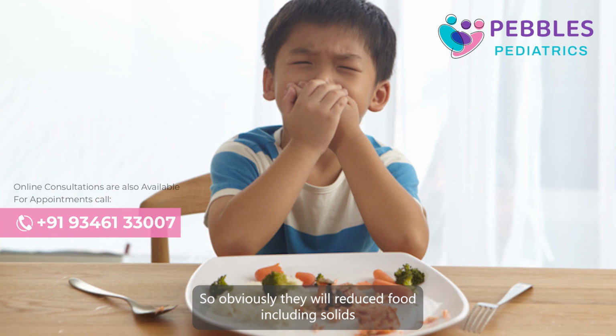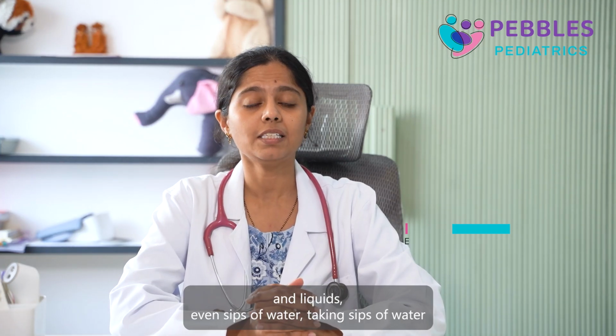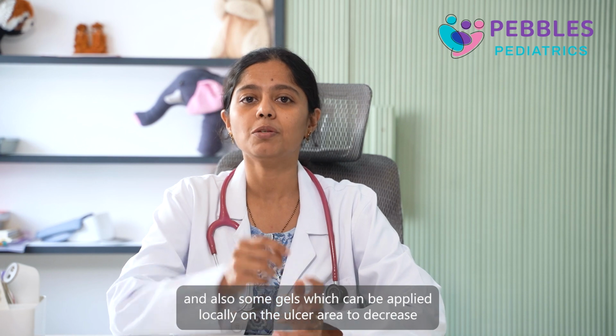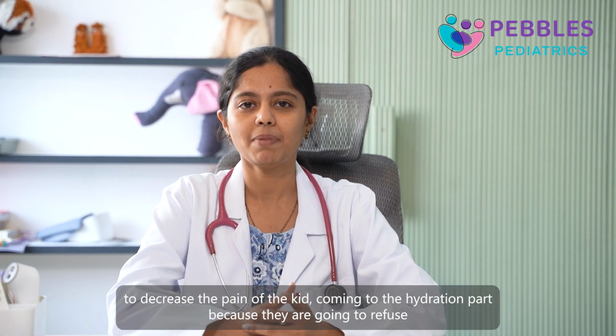So obviously they refuse food, including solids and liquids. Even taking sips of water is also quite difficult for the kid. So we need to ease the pain of the kid through oral medicines and also through some gels which can be applied locally on the ulcer area to decrease the pain of the kid.